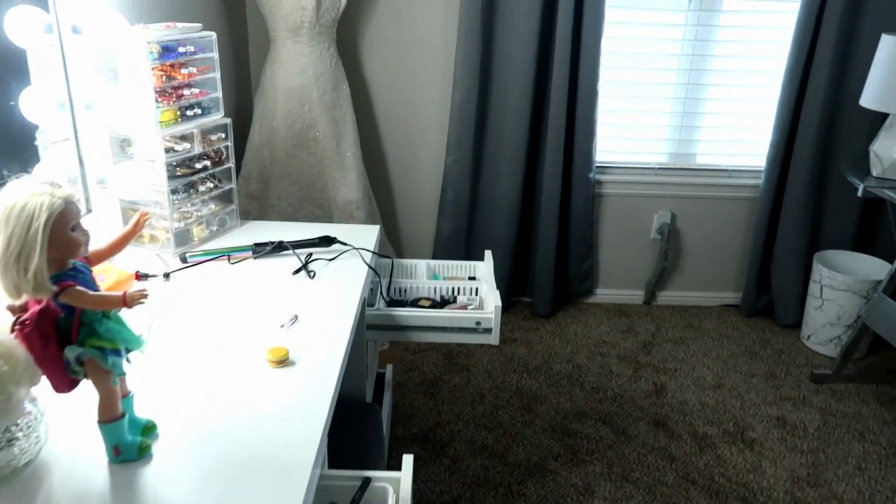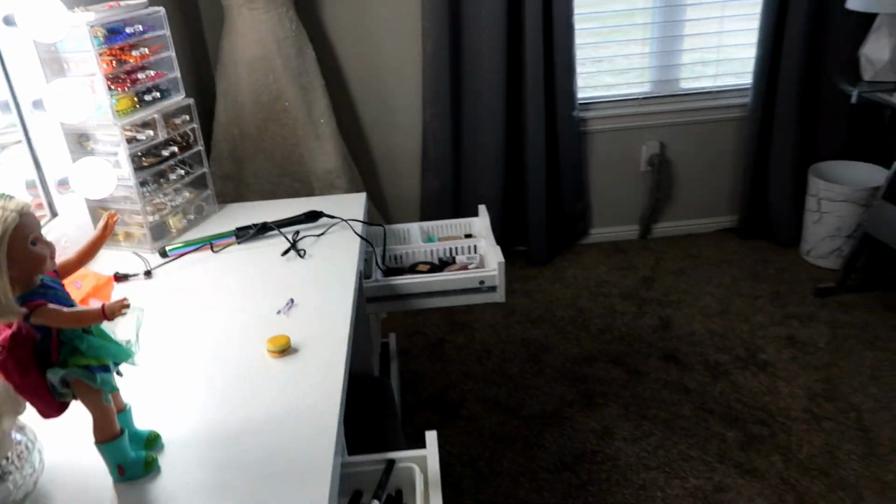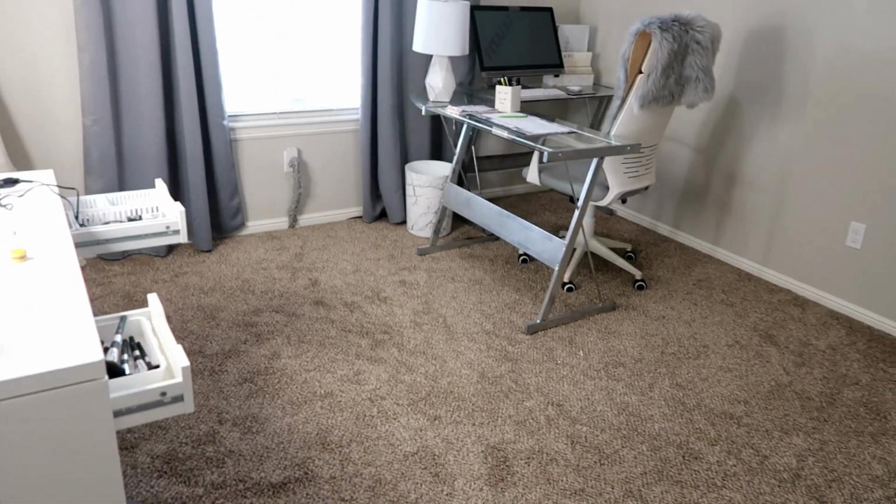In my beauty room, I need to work on this area. So I have my mess from getting ready, and then Savannah was in here playing. So I've got to put her items away. I might wipe some stuff down and then vacuum.